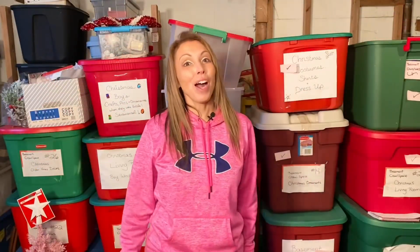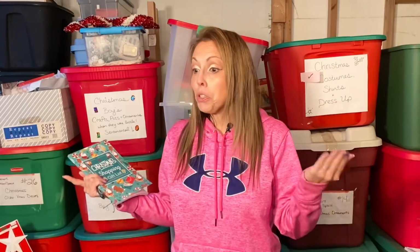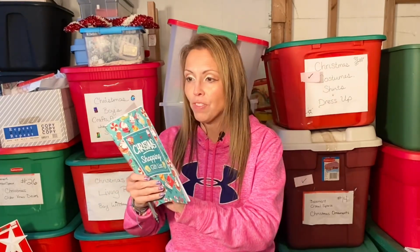Okay, everyone, so I am going to be using this book right here. It's a Christmas shopping gift list because let's face it, I'm ADHD and sometimes I can be a little scatterbrained. So to help me keep track of everything, I need to write it down. That's what works for me, is writing stuff down. So I like this book because it's just very simple.